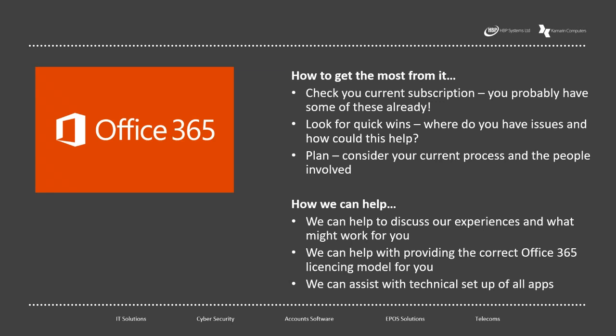As we say, we use these across the business so people know how these work and how they can be used. We can provide licensing, so all of the licensing that Tony's covered just a few seconds ago can all be purchased and installed and obviously renewed through us. And we can assist with the technical setup of all applications as well. So if you do want to roll these out, you want to get these up and running, then that is absolutely within our remit of what we can do for you as your IT supplier.